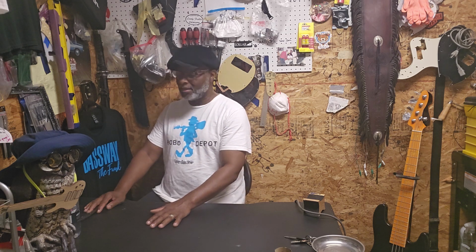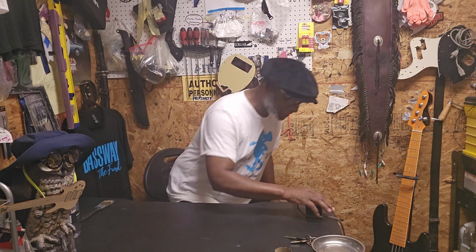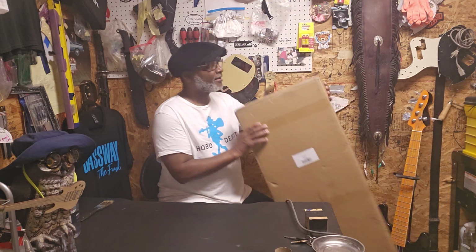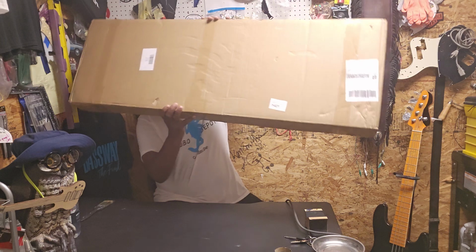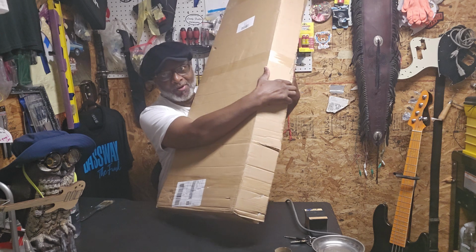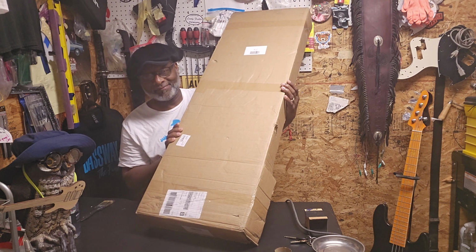so I ordered this bass in because I wanted to demo it. Take that home. All right, and it came in yesterday, okay? And it came in a box like this. Everybody know when stuff come in a box like this, with this kind of opening, you kind of know where it came from. The COC.